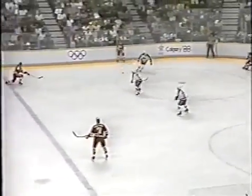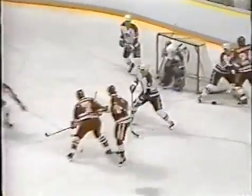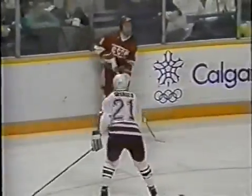Krutov to Fetisov. He sends it in, and from the slot, it's backhanded. Another great save by Terreri. Kasatonov couldn't get the shot away. Makarov has it, saved by Terreri. Great save. 1:24 left in the penalty.